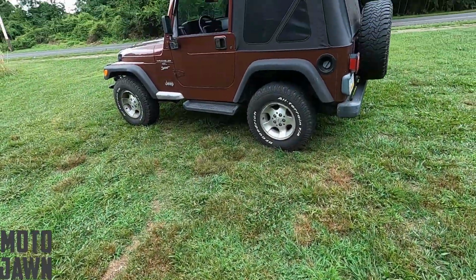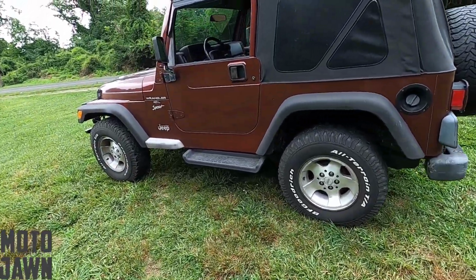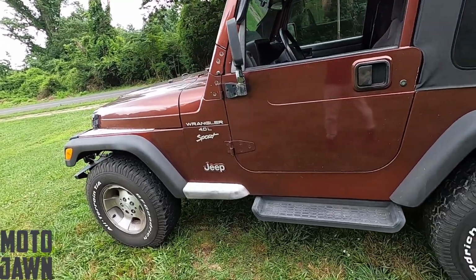So we are up here in Fairmount Park, Philadelphia. Let's go ahead and introduce you to the latest purchase I just made. Alrighty, so there you have it. Like the title says, I have purchased a Jeep Wrangler.